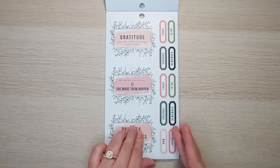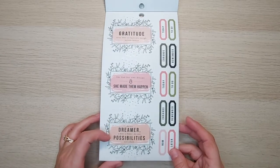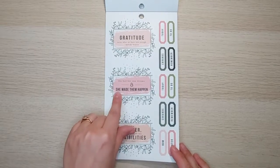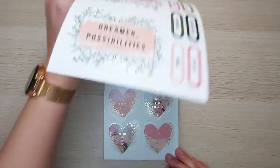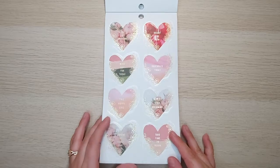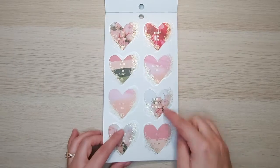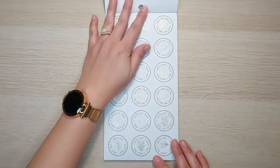These are clear again. She's a dreamer, a doer, a thinker. She sees possibilities everywhere. She had her own dreams and she made them happen. I love this one. Ooh, look at these hearts with the gold foil on them too. Those are kind of cool. I like those. Those are pretty. Could do a nice Valentine's Day spread with these.